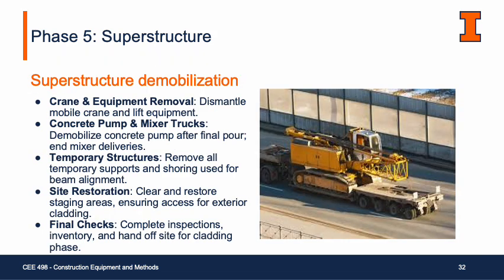After installing both steel and concrete, we'll begin the demobilization process. This includes removing the crane, concrete pump, temporary shoring, and restoring the staging areas. Once final inspections are complete, the site will be ready for the next phase, exterior cladding.